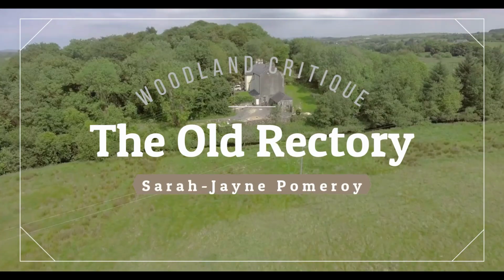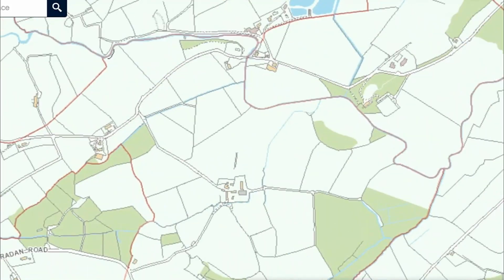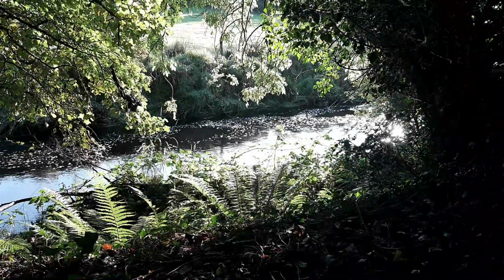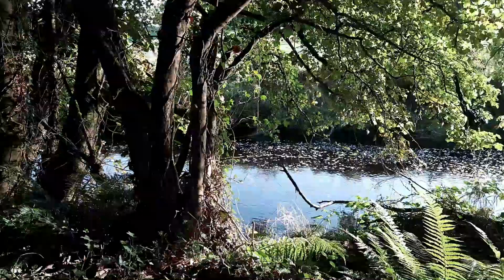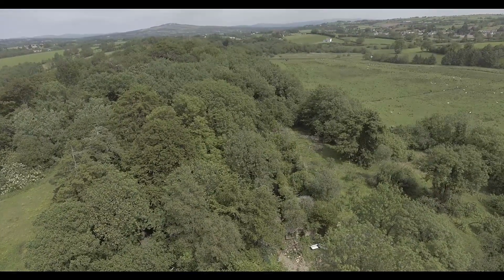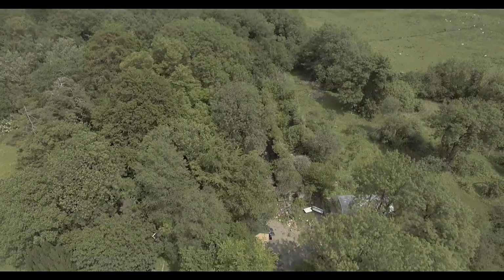This is a woodland critique of the woodlands at the Old Rectory. The Old Rectory is a historical site situated in Drumquin, Northern Ireland. The woodland is a mixed ashwood, which is a priority habitat in Northern Ireland, but it has been colonised by sycamore, beech, horse chestnut and other things such as laurel and rhododendron and some other non-native and invasive species.